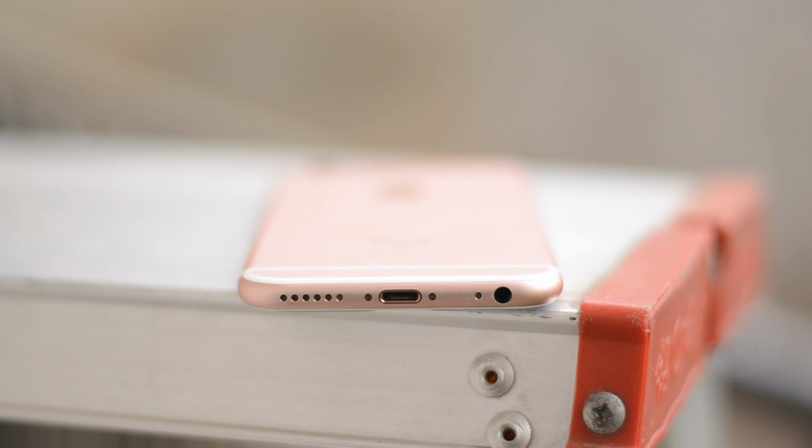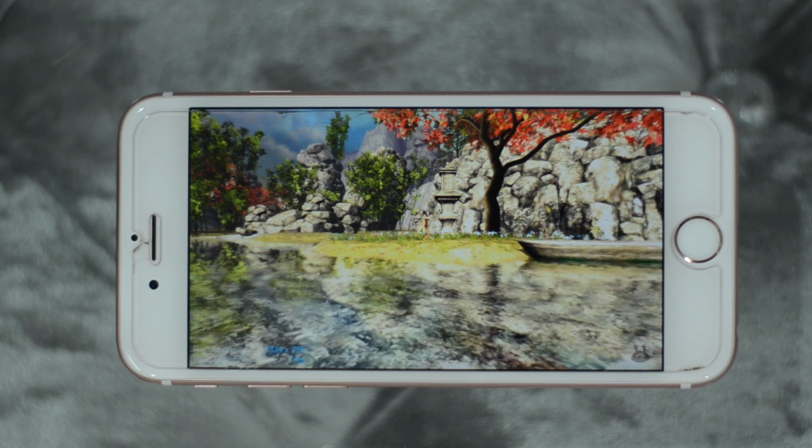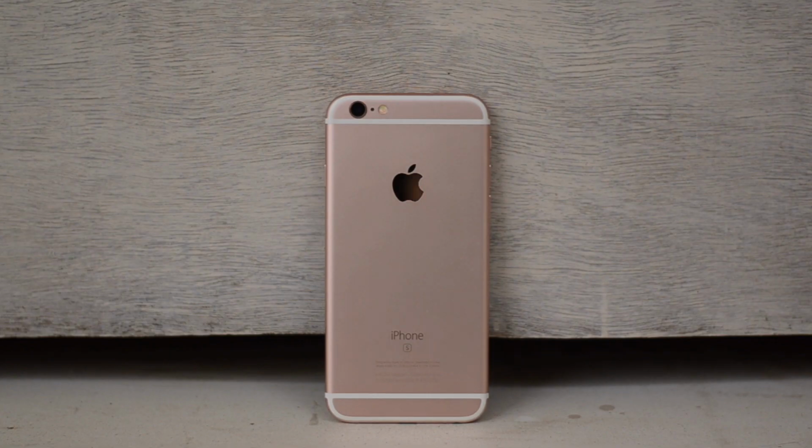Now I did perform a few tests on the phone that included Geekbench and AnTuTu GPU tests, graphic tests, just to make sure whether this phone competes with the iPhone 7 or not, and I was shocked. In the AnTuTu graphic test, I was getting around 30 frames per second and the image was really smooth. I was shocked by the performance that the 6s had. In Geekbench, it had really big multi-core scores, so that was really good for a phone that is 2 years old.